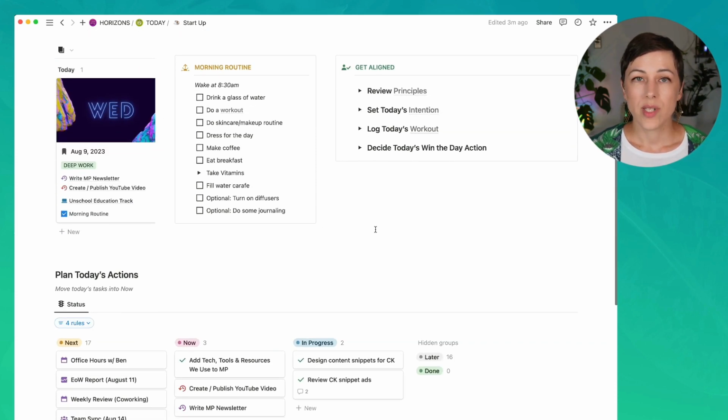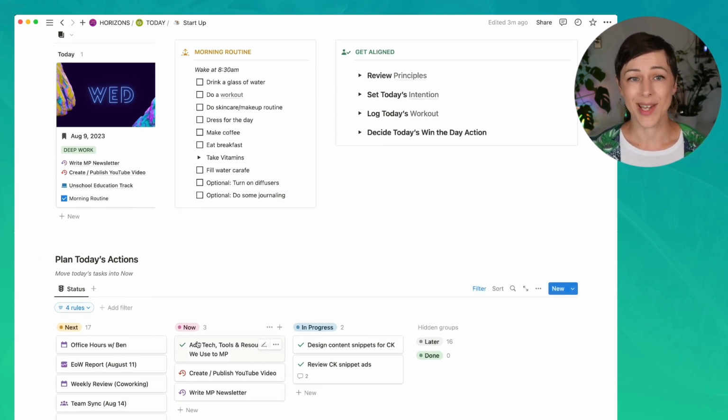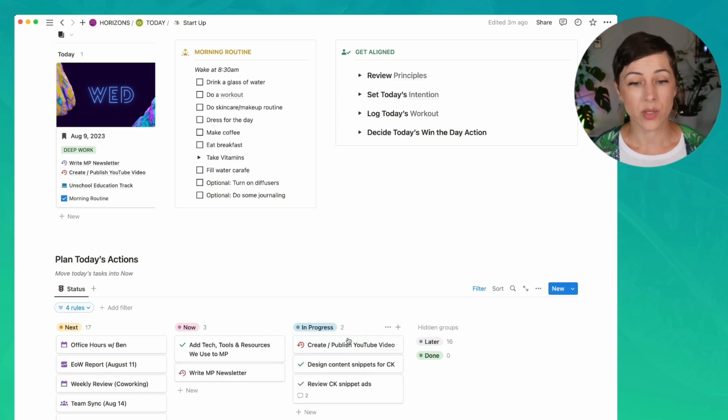If I want to take it a step further, I can look at the day's actions. So I've got a board view by status, and I can look at all of my actions. Now, generally speaking, I like to hide anything that's set for later. I don't need to see those because I do that as part of my end of day and my end of week routine. So I don't need to be seeing all of my later tasks. I need to see what's on deck right now and next. So I will go through here and I can move these into now. I can move these into in progress when I'm ready to do them. So for example, currently working on my YouTube video, I'll drag that into in progress. Now I try not to have more than 3 in progress items for myself.